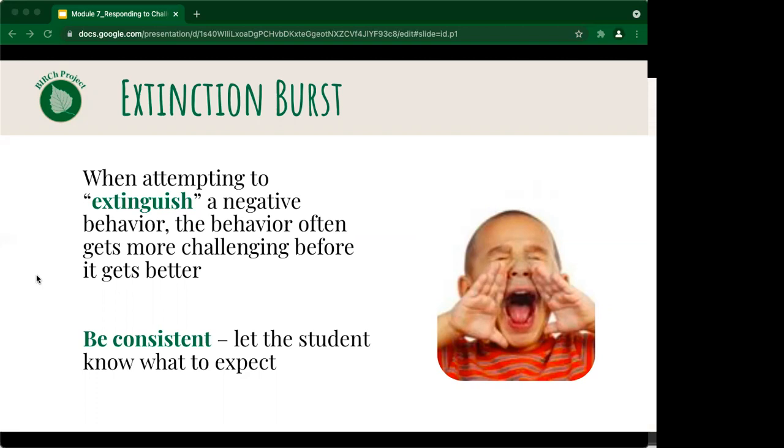Reminding a child of the expectation, frequently reinforcing the new replacement prosocial behavior, and waiting out the challenging behaviors will show the child that their needs cannot be met with the challenging behavior, but can be met by their prosocial replacement behavior.